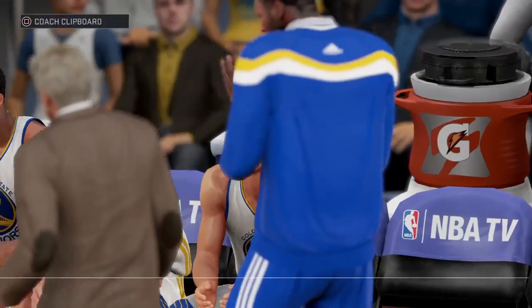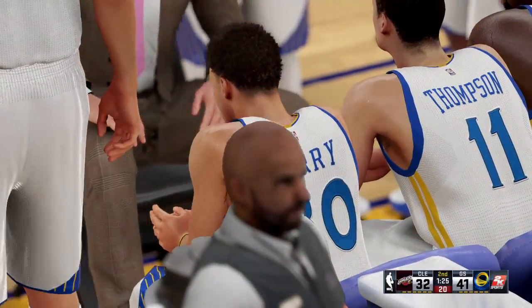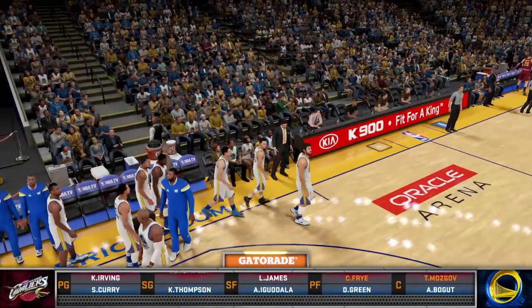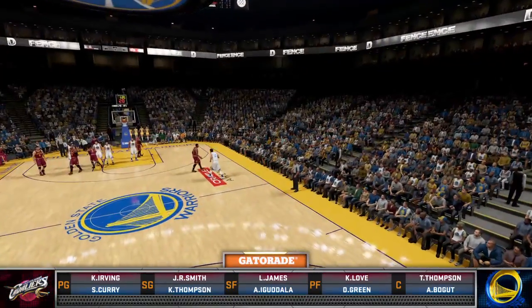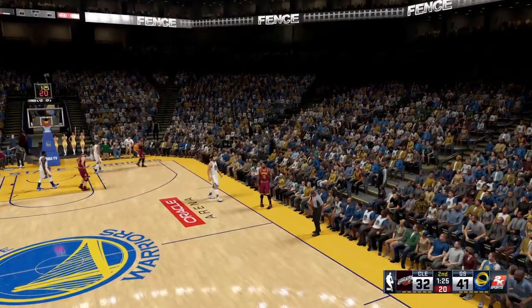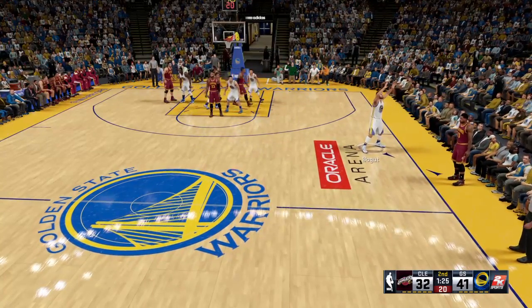So timeout called here, the first for Cleveland. And guys, you talk about ascendant stars in the NBA, none brighter than Steph Curry, the leading vote getter for the All-Star game a season ago. But what I love, he doesn't let it go to his head. He remains grounded and focused on winning.